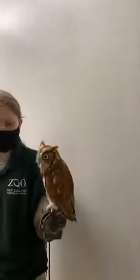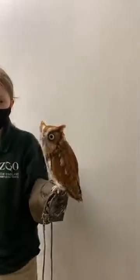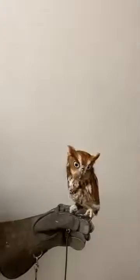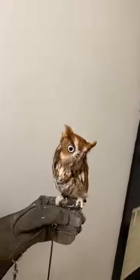But his ears are two little holes on the side of his head, and they're actually not at the same level, so it's higher on one side and lower on the other, which helps him better triangulate sound. So when he's hunting, he can figure out a lot more accurately where prey is.